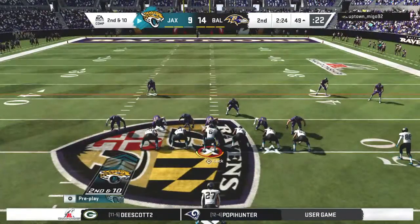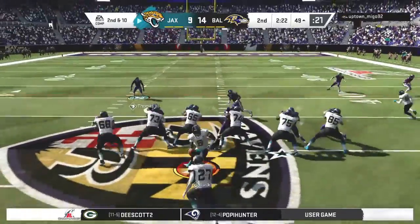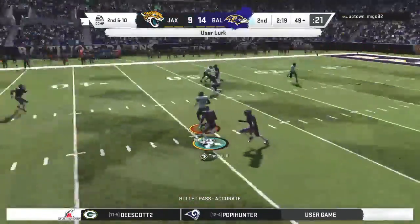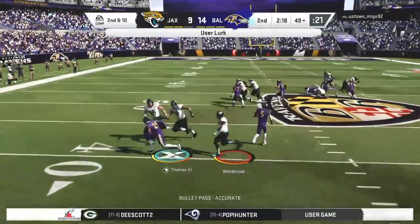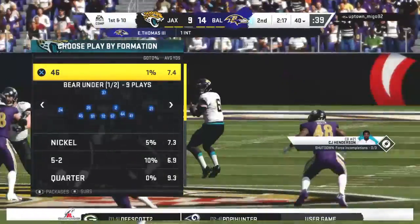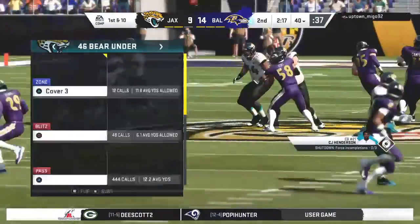You got time. You got time. They'll fake it. Now Luck, and he fires one that's intercepted. It's the former Seahawk, Earl Thomas. And to the 40-yard line, that's where the return stops.